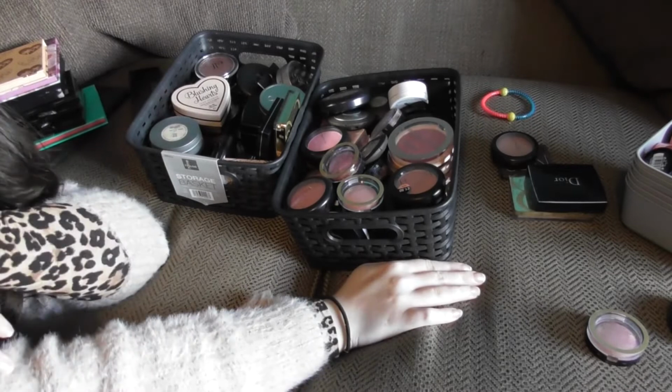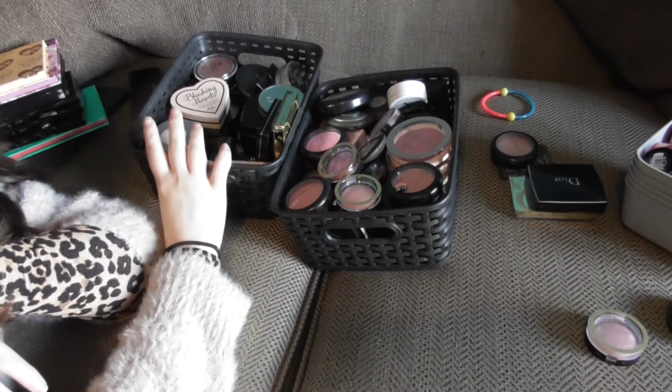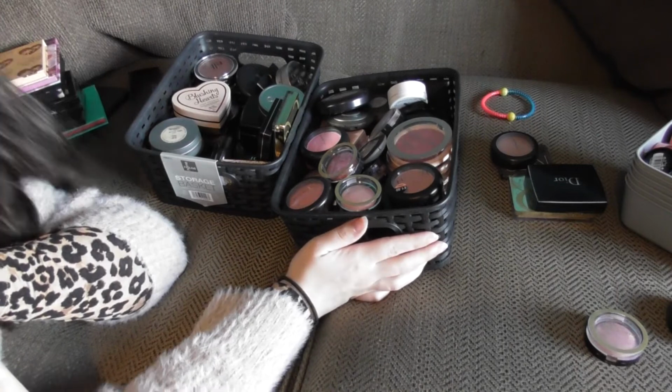And then we come on to my powder blush section. So I'm just going to go through one basket and then through the other. It's going to be a bit of a mishmash. So let's get on into it.